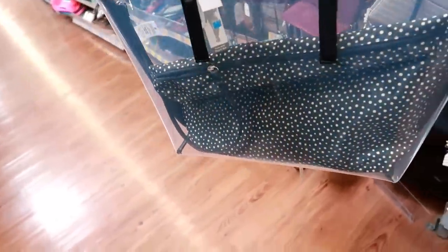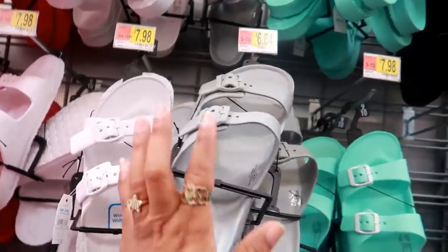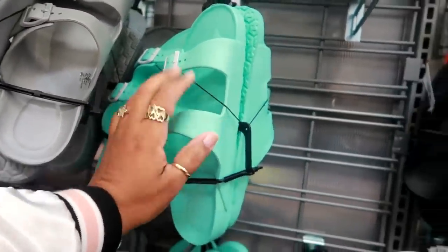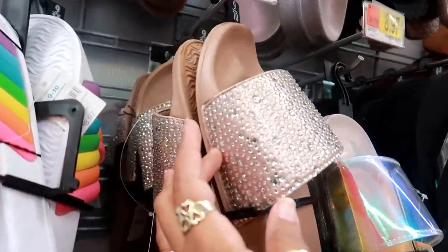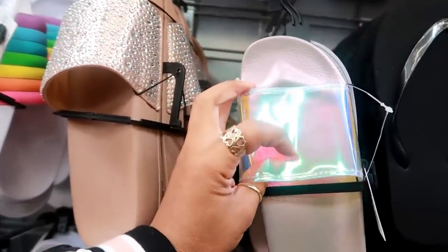Okay, before I made it to the shoes, I stopped at the purses real quick. This is Time and True. It's like a large clear tote and you get that little one on the inside, the polka dots, and this is $16.96. They have this style as well over here, $7.98. Well, some say $7.98 and some say $6.84, so I'm not too sure. But this one is made out of plastic. You have this, $6.98. These are $8.97. These are cute. These are Time and True. Or you could get the clear with the iridescent front.